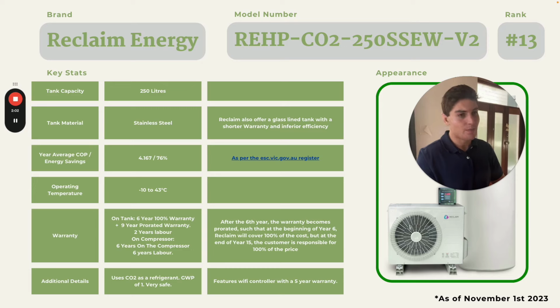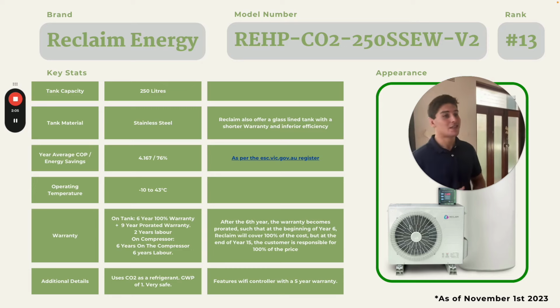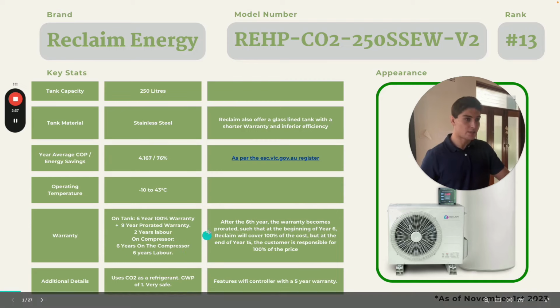The warranty, so you get a 6-year warranty on the tank, and then it's prorated for 9 years, meaning that at the beginning of the prorated term, they're paying 100% for the warranty. At the end of the prorated term, you're paying 100%. So as time passes, your percentage that you pay goes up, their percentage goes down. Halfway through, it's 50-50. You get only 2 years labor on the tank, which is actually not as good as a lot of the other systems. On the compressor, you get quite a good warranty. You get 6 years on the compressor, 6 years labor.